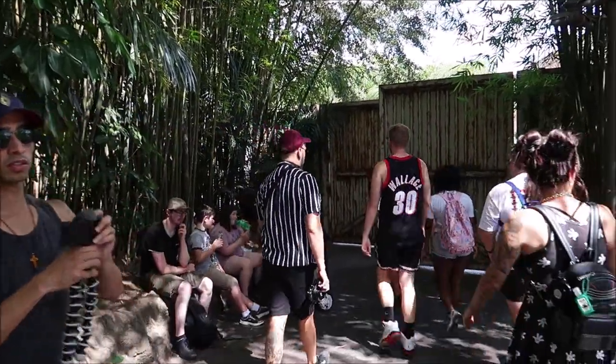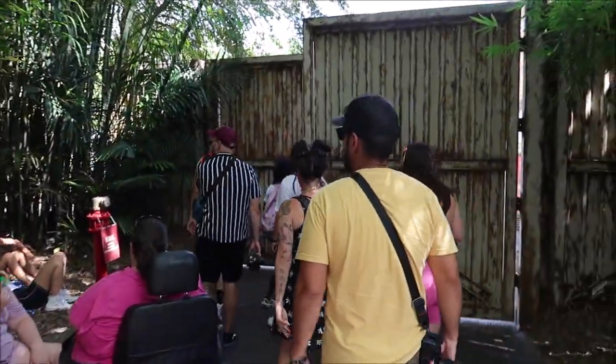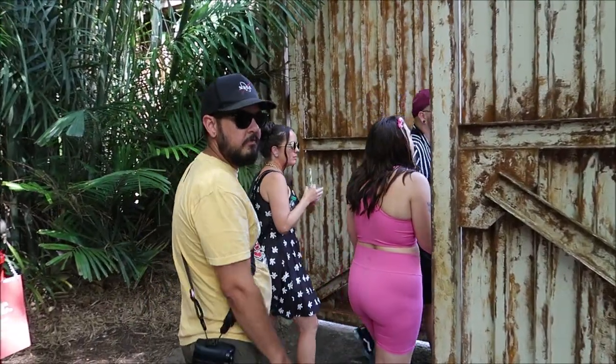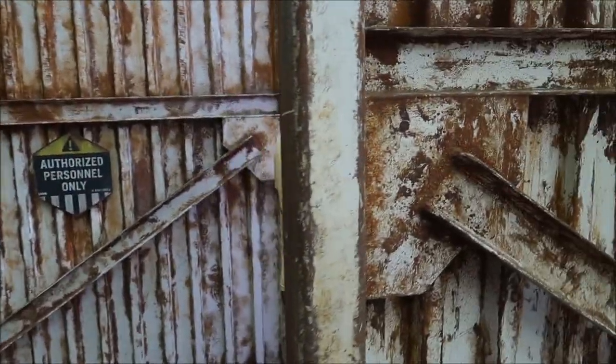All right, we're going to roll out to Hollywood now, going back out the way we came in, through these very rustic looking doors. Authorized personnel only. No cameras past this point. We're making our way over to Hollywood Studios now, and we're going to be pulling up behind the Tower of Terror, near Rock 'n' Roller Coaster, and that's where we're going to enter the park. And I'm excited to ride Tower of Terror.